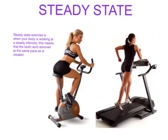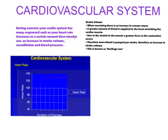Steady state exercise is when lactic acid is produced at the same rate as it is removed from the body. This happens in exercises such as on the treadmill, on a bike, or swimming. During exercise, your cardio system has many responses, such as your heart rate changing. This increases a certain amount and then steadies out. This is shown in the diagram below.